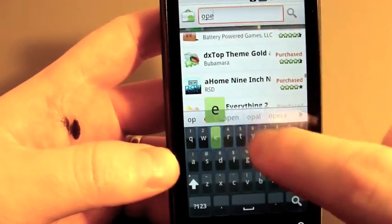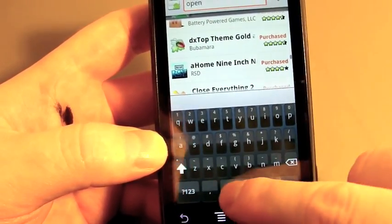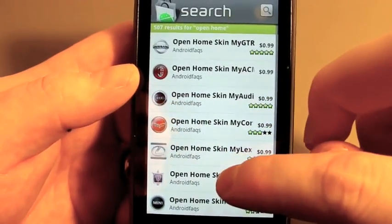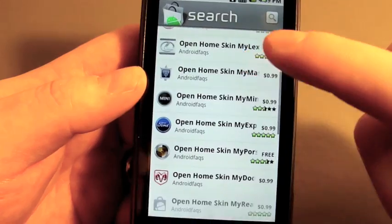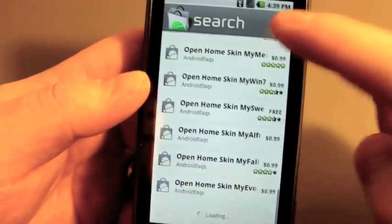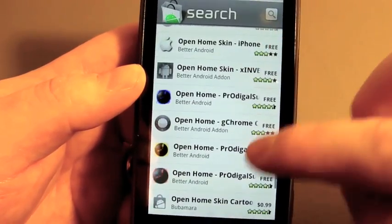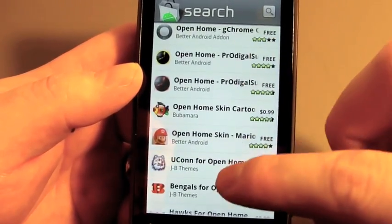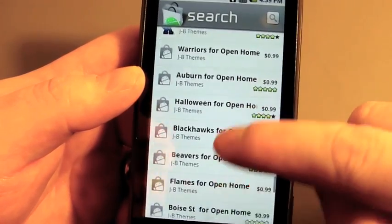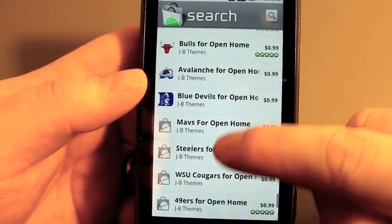And I'll do Open Home, which is a home replacement that actually will not work very well on Droid, at least not yet. So as you can see here, I searched for Open Home, and I'm going to get literally at least dozens. It might even be hundreds of skins at this point. But if you're just looking for the Open Home app, you either need to know how it's described in the title, or you need to look around for a long time. So that's one thing I would like, is advanced search options.